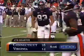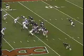They drove down the field, credit them, and got 3, but our offense did a great job. That's what we are. We're just a team. We pick up for each other.